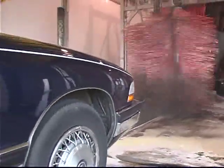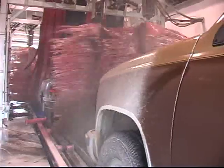Again, this shot shows the complete coverage of the foaming applicator arch. This is a side view of the vehicle entering the first arch of the car wash. And you can see here that we've got 100% coverage on the side of the car, the molding, the contoured groove in the side of the door panel, and all the way down to the rocker panel.